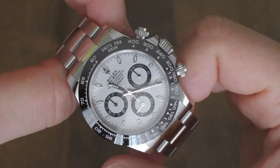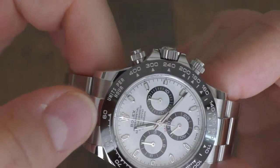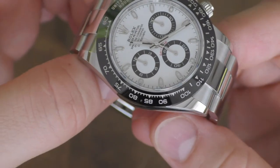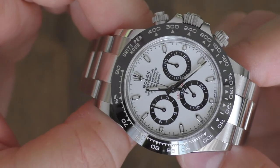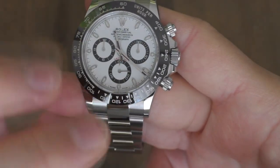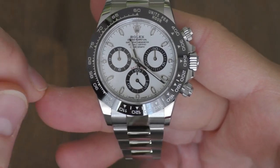Stainless steel, but not too heavy. Great markers. Information, if you don't know: the lettering on the bezel, the text and the numbers, are made of platinum, and the hands and the indexes and the crown are made of white gold. This is great, if you ask me. And I like how they changed it, because of course there were stainless steel old Panda Daytona models before the ceramic bezel arrived, but that is cool.